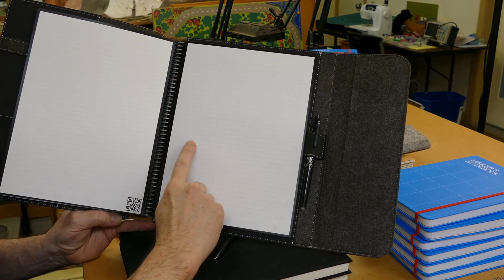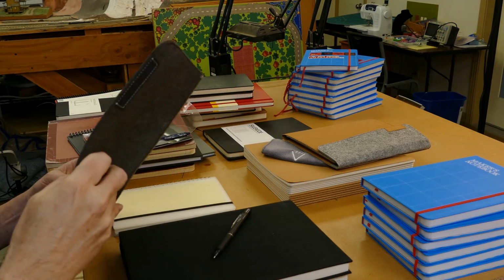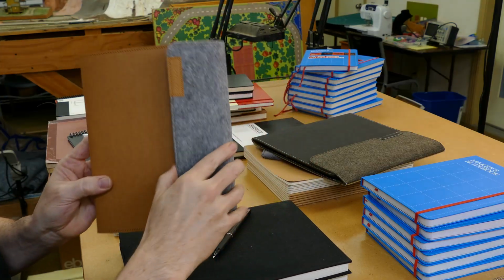And the lines are a little closer spaced. I might use this. I'll have to find out. So I'm going to play with these. This is the big size. This size is called the executive size.